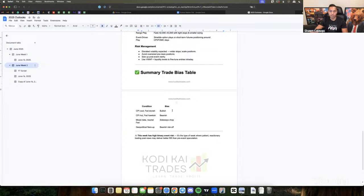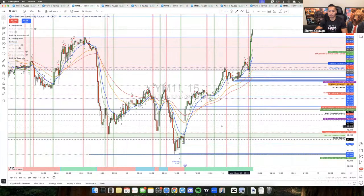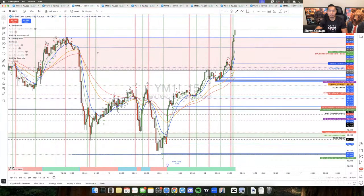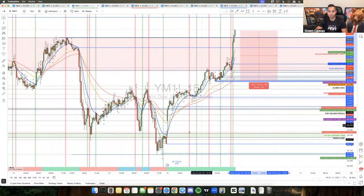If both of this happens, if that's the case, then you might see a spike down. Otherwise, we're probably going to see maybe a little spike, maybe 500 points, so maybe back to this area of liquidity right here. But down here, I don't know about that.